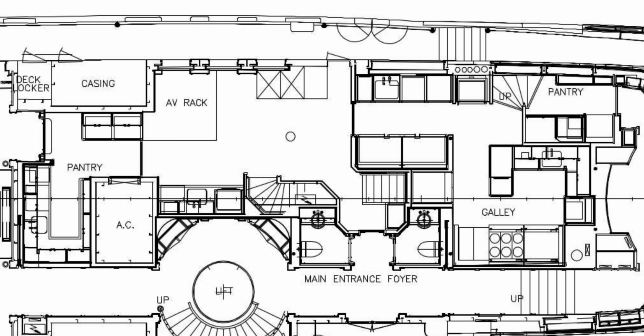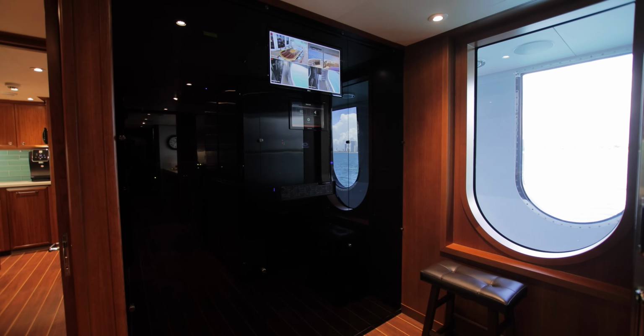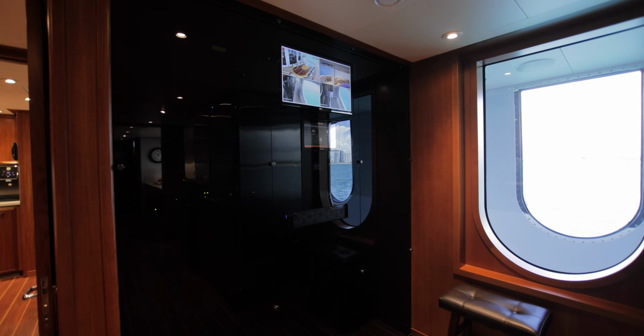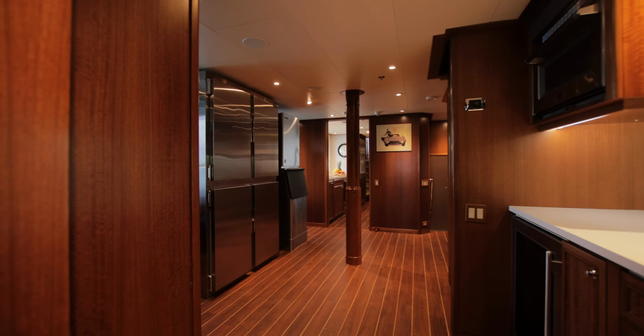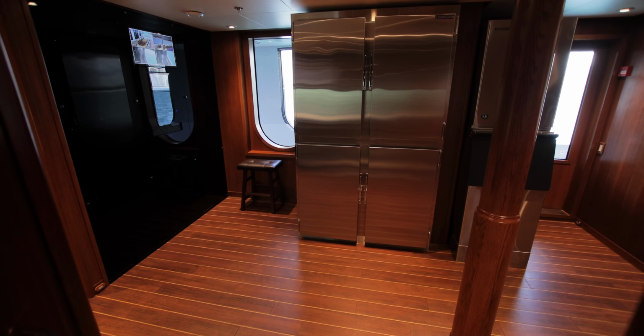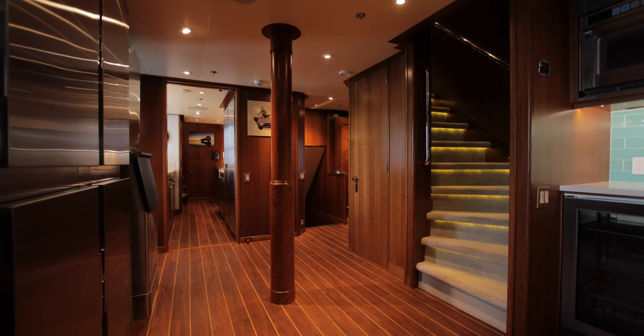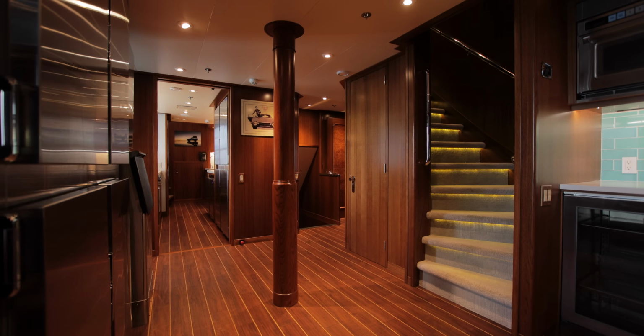We opened that up to also make room for our AV rack, which expanded into that pantry area, which was actually part of our exercise room, our treadmill room. And it encroached into that room about 4 feet. So at some point, there was no more room for a treadmill, so we just decided, let's open up the entire space. We pretty much now have an expanded galley with an expanded pantry just aft of the galley.